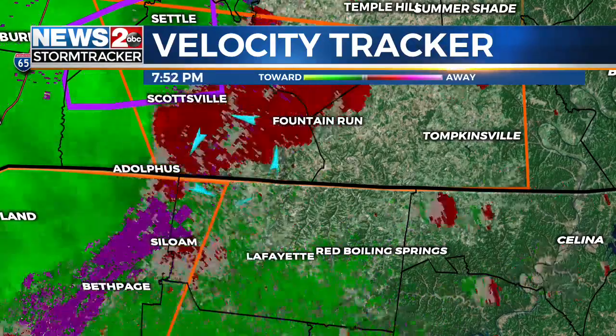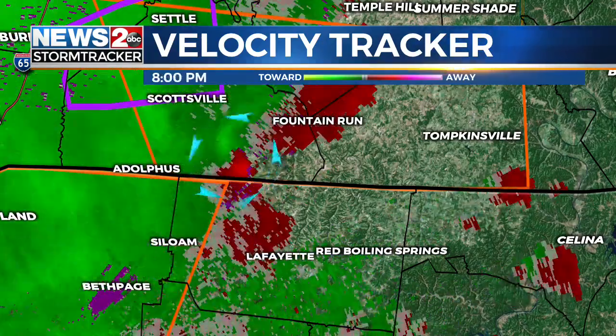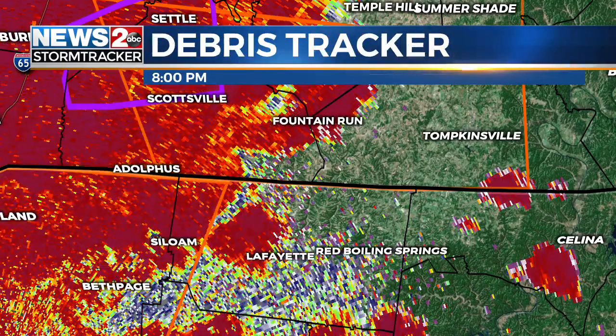I'll trust our own National Weather Service. They're the experts there. And if they deem that a tornado, they will issue a tornado warning on that. So they're the experts on that, and we're going to let them take care of that. But that's something they'll be watching for closely. We'll look at that debris signature.